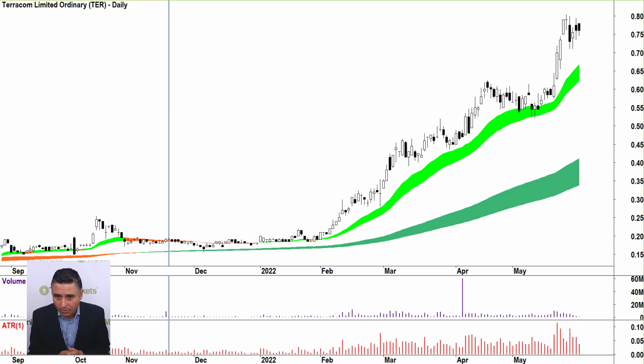Sure, we don't like black candles. If we're on something, we want it to go up every day, but it's just not possible. It's not going to happen. We shouldn't have those expectations. We should expect black candles, is what I'm saying. But those ones aren't too bad.